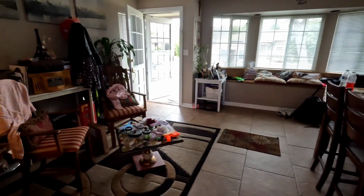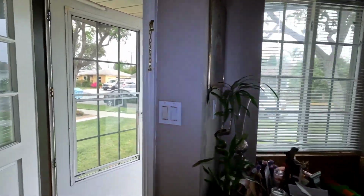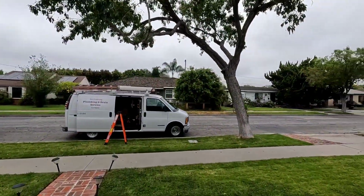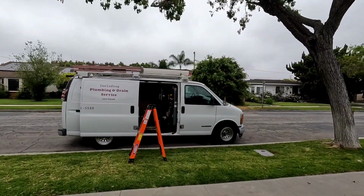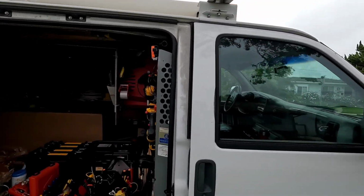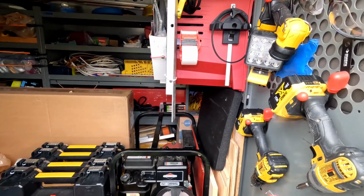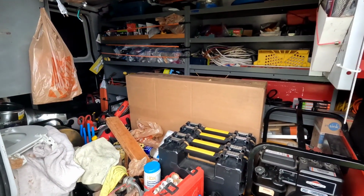Hey guys, while they're cleaning up and putting stuff away, I want to show you this van. I've had it since 2001, so it's 22 years old, I guess. It's got about 180,000 or so, but I'm outgrowing it. I would do a lot of jobs by myself and let Alicia stay home when they were small jobs.